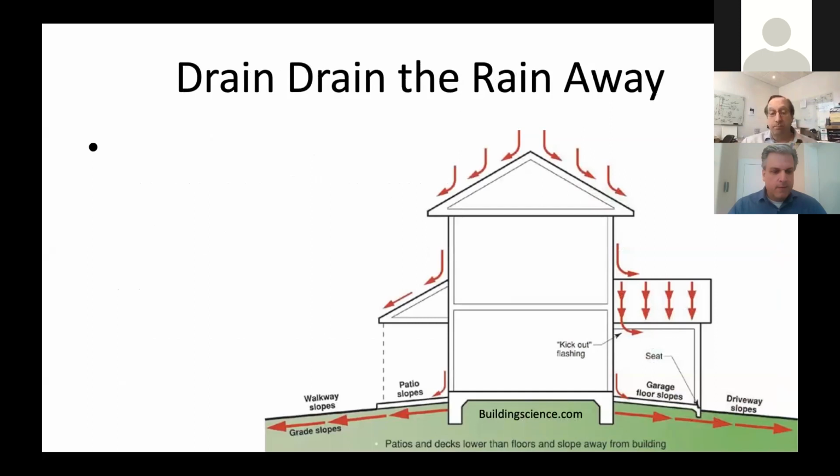So big picture here, slope the site, slope the patio, slope the driveway, make sure that you shed the water off of the site as effectively as you can. It's the lowest cost and easiest way to minimize the amount of water that your basement has to deal with.